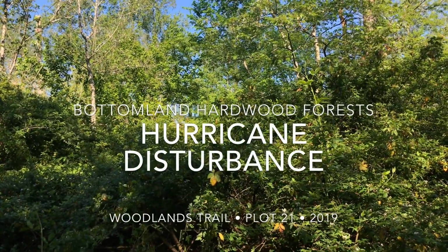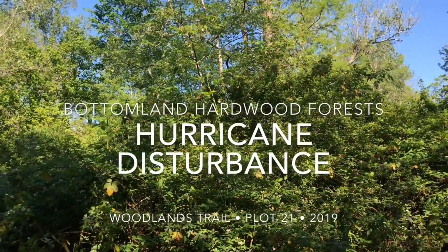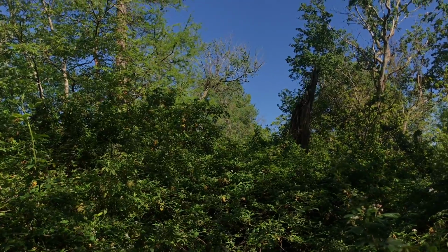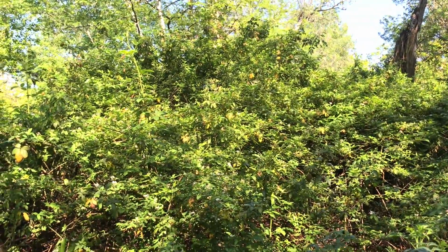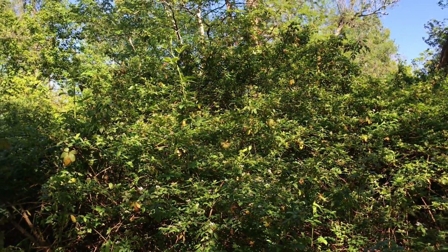So right now we are in our permanent plot number 21, down here on what we call Trail A at Woodlands Trail, and a big, large tree. I can't remember what it was exactly, but probably something like a big red maple or so, right there, snapped and came down. So this is a little micro example of what really happened in the wake of Hurricane Katrina.